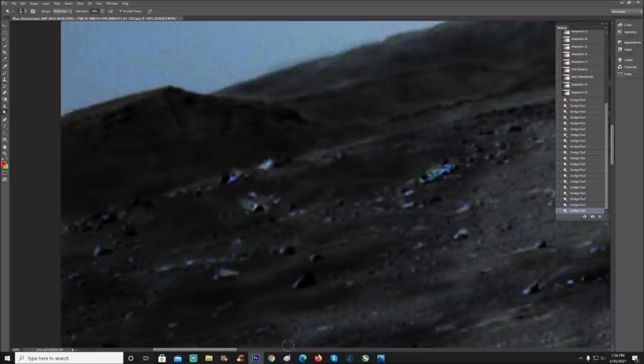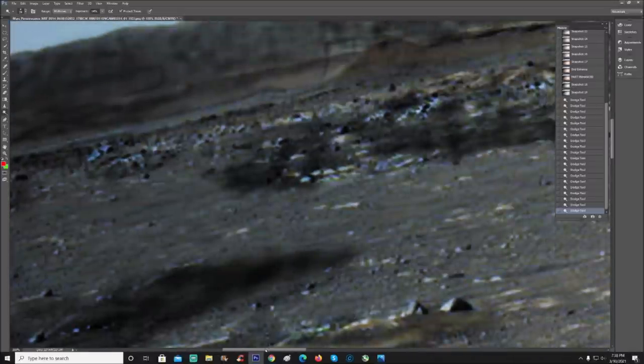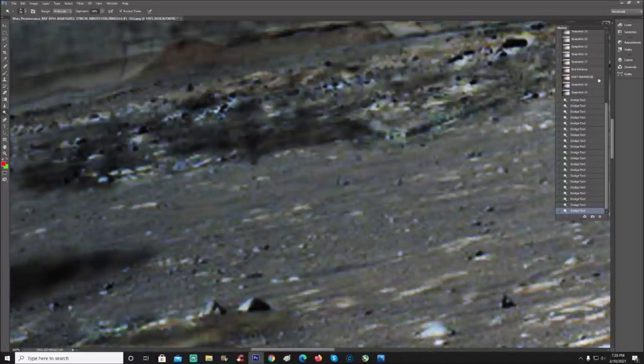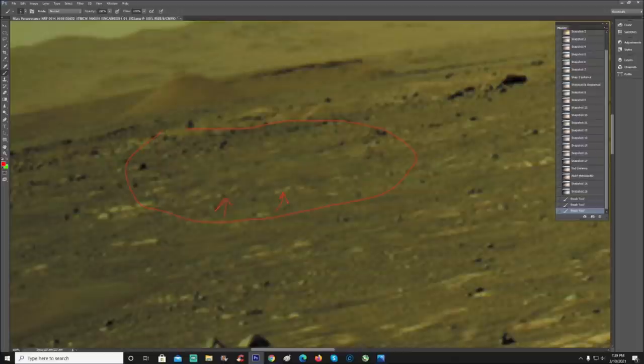Guys, no way. This is an absolute debris field. And here it is right here, the finished product. Look at the stuff laying around, guys. It's all right there. All of this blur is what you're seeing here, to hide all these bits and pieces. However, it's the little whiter pieces that are the money shot. See this? Those are it.